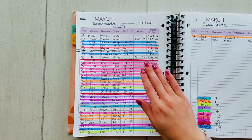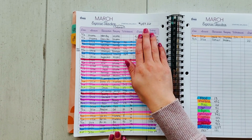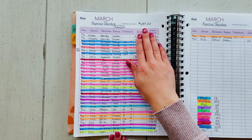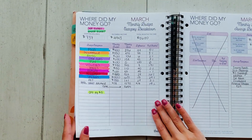So incoming income is your paycheck. It's bonuses. It's using gift cards. If you're using any type of savings, anything coming into your checking account is incoming income. Now you can see my starting balance here on my checking account expense tracker. This was what was in my checking account on March 1st. So that's how you get your monthly income.